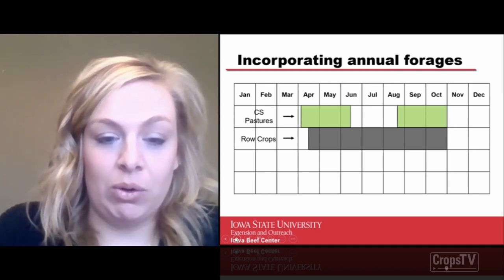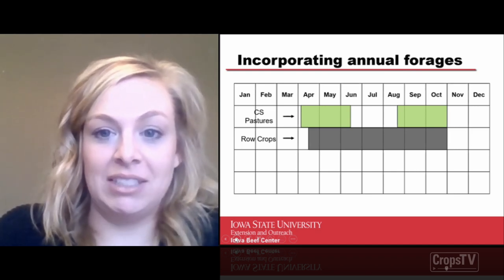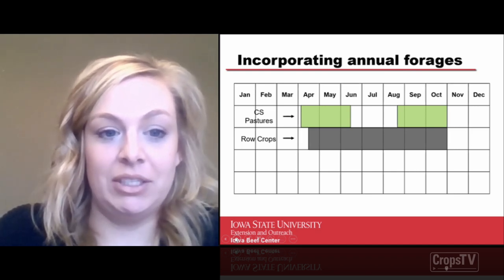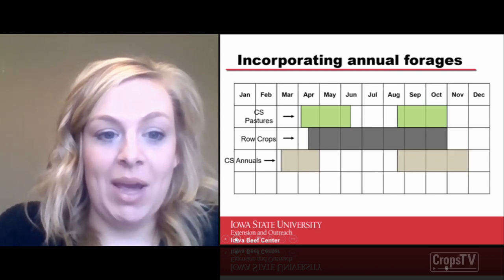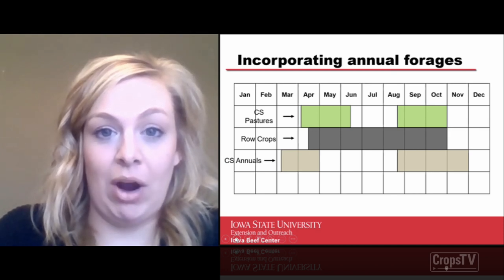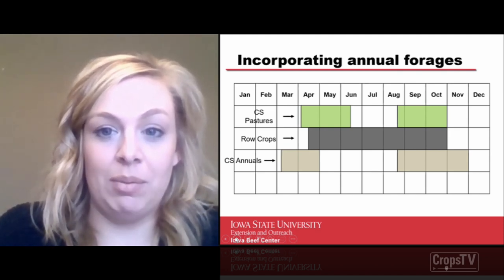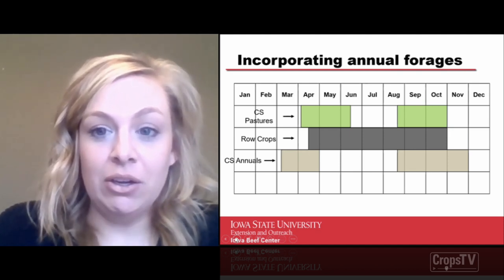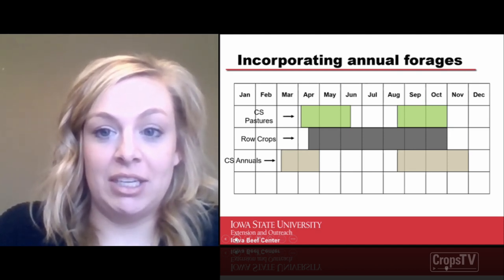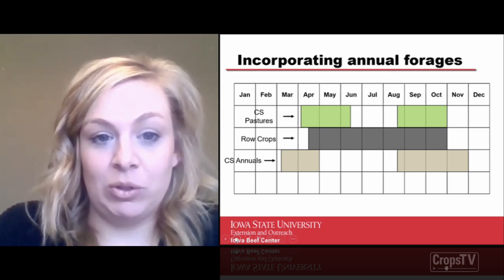The next line there would be our row crops. Typically mid-April through May is when we would plant. They're actively growing until fall when we come in and harvest those. Now when we add our cool season cover crops, depending on our scenario with our row crop enterprise, we are likely to start seeding those maybe in late August into September. This would be if we're doing some interseeding or maybe after corn silage. But in a good year, we can start to see some of that forage available for grazing as early as October, November, even through some of those winter months.